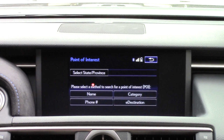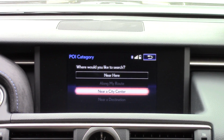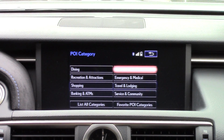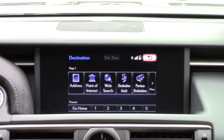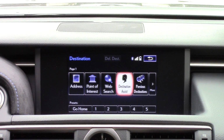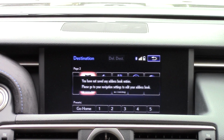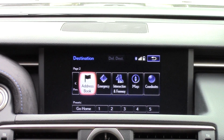You can also search by points of interest, categories, or nearby places. You can click on these places to begin guidance to them. Destination Assist calls a live operator who wirelessly sets your destination for you. You can also store an address in the address book so that you can just click on the name and it will automatically navigate to that address.